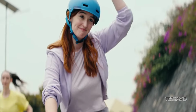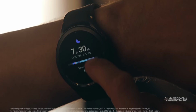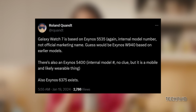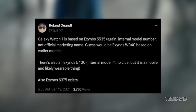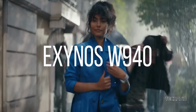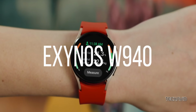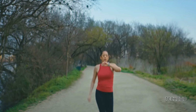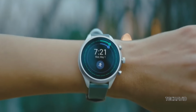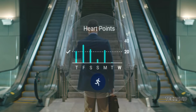Rumors suggest a new chipset for the Watch 7 series, replacing the 5nm Exynos W930 in Watch 6. Sources have even mentioned the Exynos 5535, possibly marketed as Exynos W940. If it's true, we're talking better power management and smoother performance. Who doesn't want that? Samsung is set to unveil Wear OS smartwatches alongside the Galaxy Z6 series, possibly introducing the new chipset just before the wearable lineup debut.